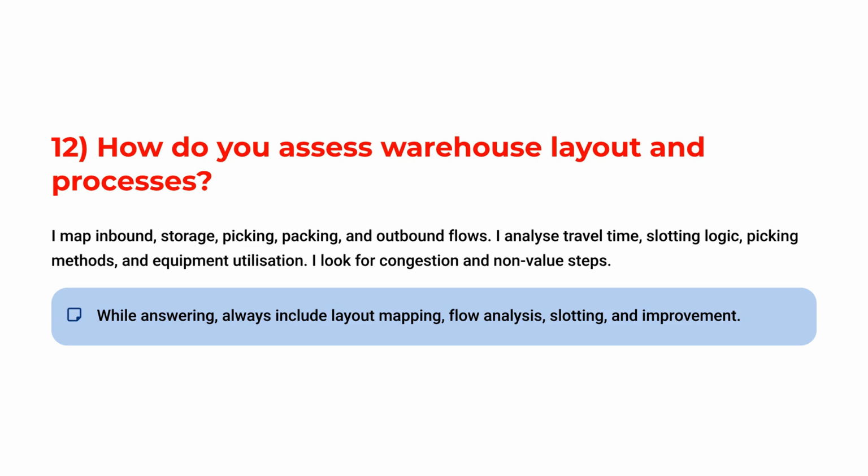How do you assess warehouse layout and processes? I map inbound, storage, picking, packing, and outbound flows. I analyze travel time, slotting logic, picking methods, and equipment utilization. I look for congestion and non-value steps. While answering, always include layout mapping, flow analysis, slotting, and improvement.